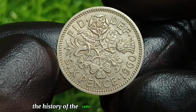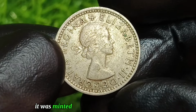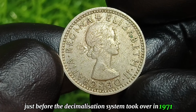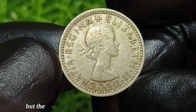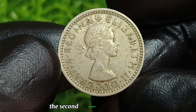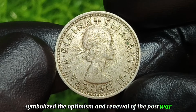The history of the 1960 United Kingdom sixpence takes us back to a fascinating era under the reign of Queen Elizabeth II. It was minted during a time of great transition in British coinage, just before the decimalisation system took over in 1971. The sixpence had already been a staple of British currency for centuries, but the 1960 issue holds special historical importance as one of the early coins bearing the young portrait of Queen Elizabeth II, designed by Mary Gillick. This portrait, elegant and regal, symbolized the optimism and renewal of the post-war United Kingdom.